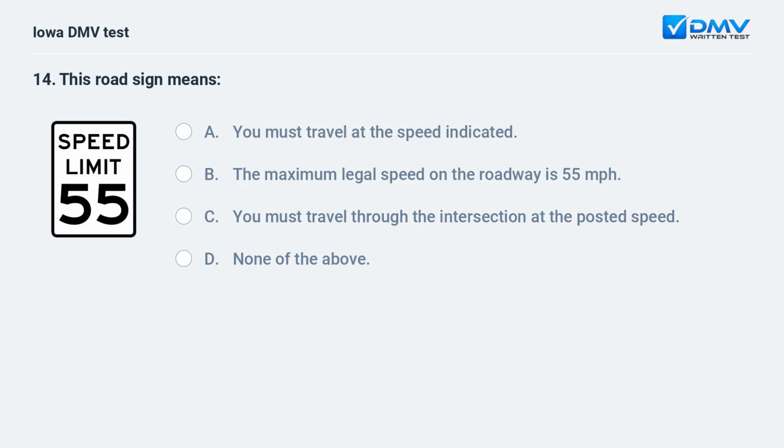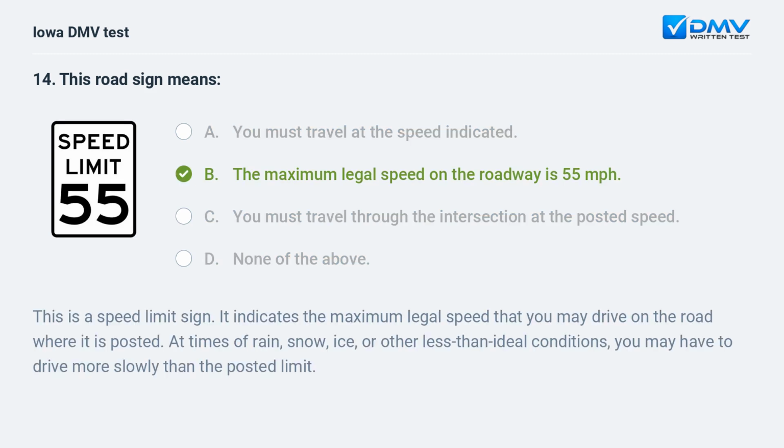This road sign means: A. You must travel at the speed indicated. B. The maximum legal speed on the roadway is 55 miles per hour. C. You must travel through the intersection at the posted speed. D. None of the above. B. This is a speed limit sign. It indicates the maximum legal speed that you may drive on the road where it is posted. At times of rain, snow, ice, or other less than ideal conditions, you may have to drive more slowly than the posted limit.